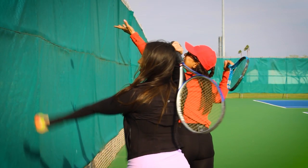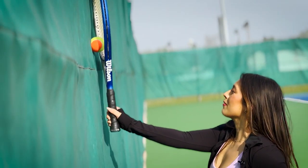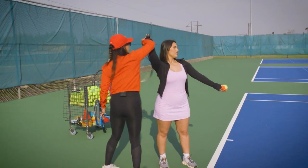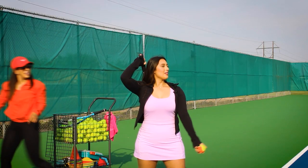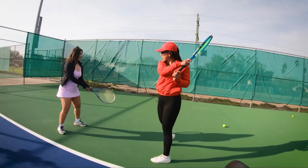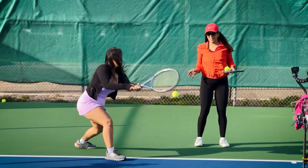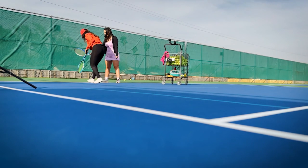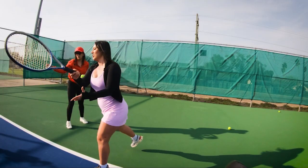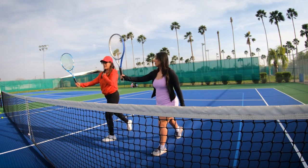I want you to try and toss and then catch the ball. Good! Then we got to practice one of the most important moves, the serve. Oh my gosh! Okay. Then it was on to the backhand and forehand. And I even got a chance to learn a move called a volley.